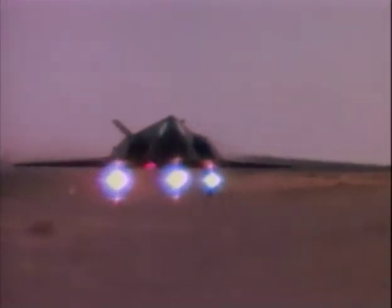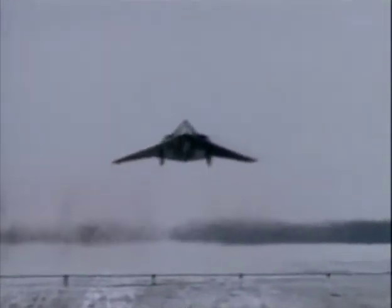The first flight of the F-117 took place in June 1981. Its development was so secret that pilots recruited for the program were not told their actual assignment. It was cloaked under a fictitious project aiming to improve the avionics of the A-7 attack aircraft.